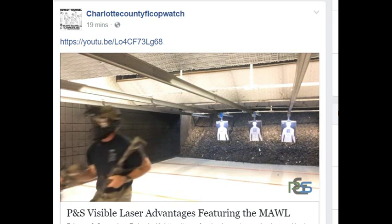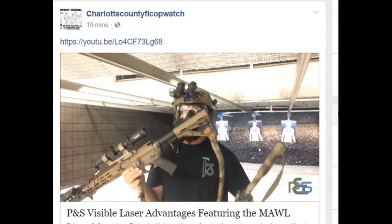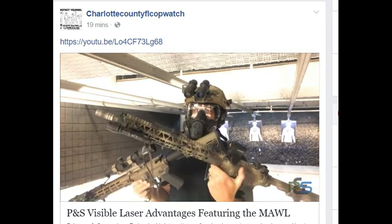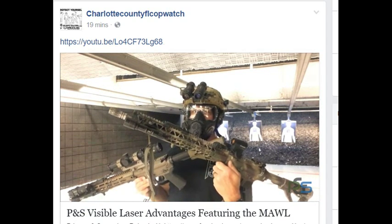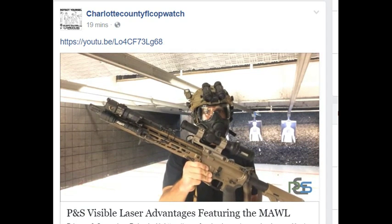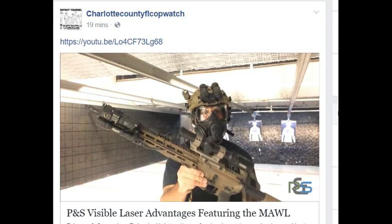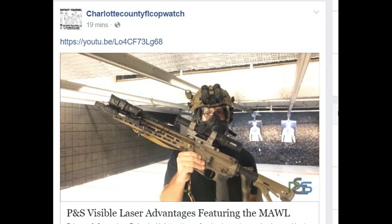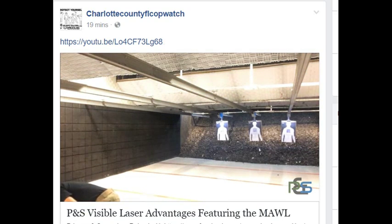We're going with a LaRue Tallboy mount with the 1/3 co-witness. We're using a Battle Comp on that gun. So that gun is set up and ready to run, and run fast. And then on the other side, with our Archer rifle, Bill is going to use the visible green laser of the MAWL to repeat the 1-5 drill. So we will shoot reflex sight first, followed by green laser.